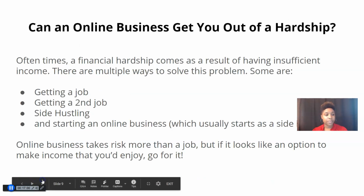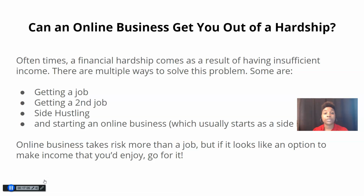So now, can an online business get you out of a hardship? Absolutely. Oftentimes, a financial hardship comes as a result of having insufficient income. So there's multiple ways to solve the problem of having insufficient income, and some of those options are getting a job. If you already have a job, you might want to get a second or a third or a fourth job. Sometimes these are ways that people get extra income. They also may start a side hustle, whether they're cutting grass after they get off of their job, or whether they are doing hair on the side, or whatever the case is.